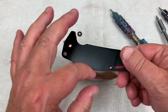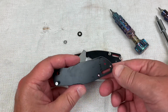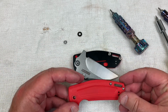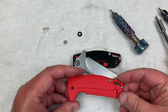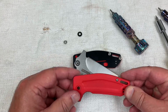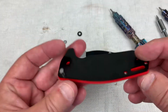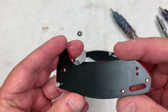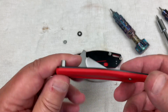So, yeah, no skeletonizing on the liner. To me, that just kind of seems like that should be, I mean, I've seen that being done on a $20 knife, you know, $30 knife. So this is $59. This is a $60 knife. I don't know. I think you should have done that myself. And not that it's going to make a huge difference in the weight, but okay.